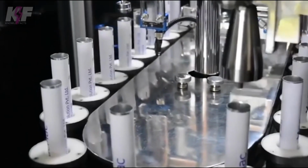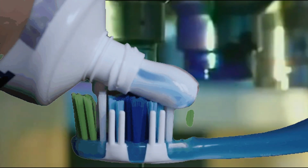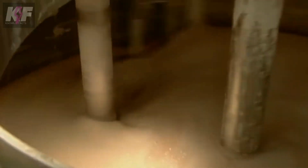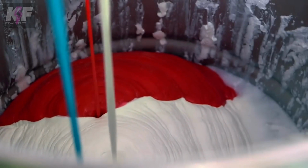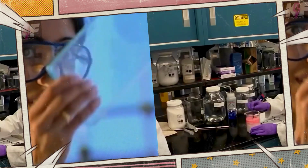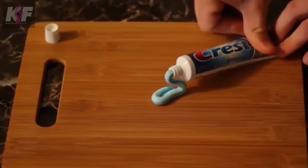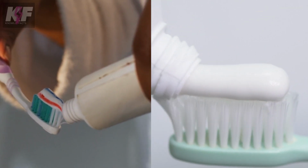But wait, there's something we're missing. The iconic stripes! Adding these colorful stripes is a real art. They might not have active ingredients, but they're crucial for the toothpaste's appeal. The challenge is to add them without mixing them into the white base. The solution? A laboratory where experts test the toothpaste's thickness, making sure the stripes stay distinct and the paste squeezes out just right. Interestingly, research has found that people generally prefer striped toothpaste over plain varieties.